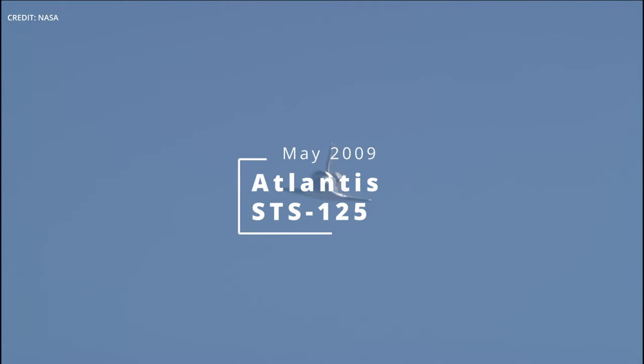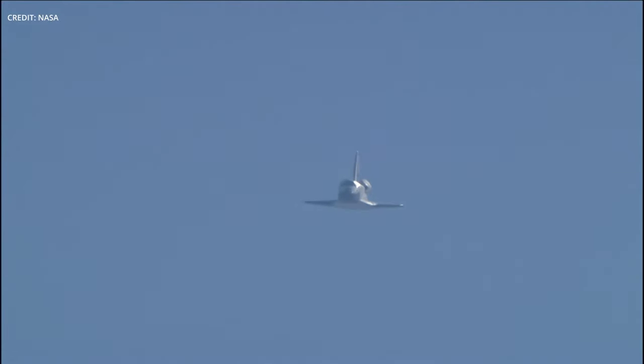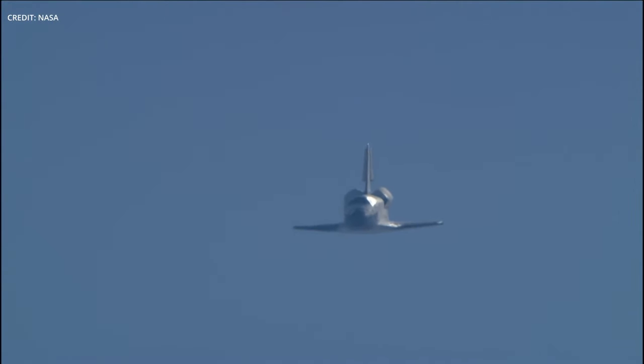Altitude 12,000 feet. Atlantis, field in sight at 10,000 feet. Copy. Field in sight.